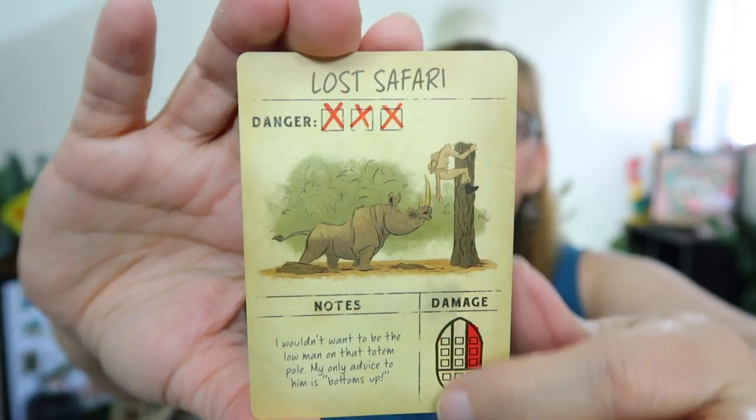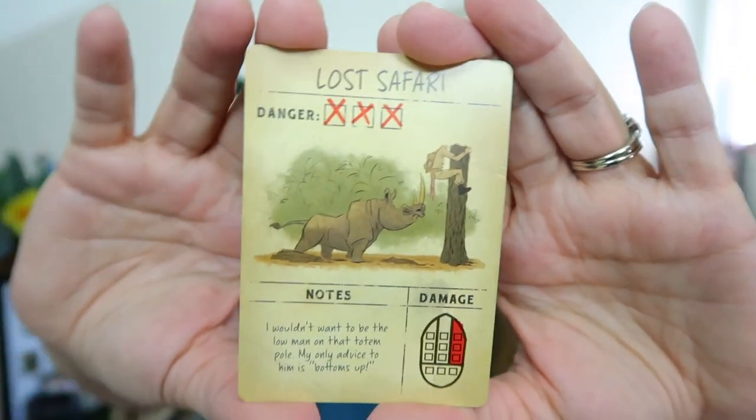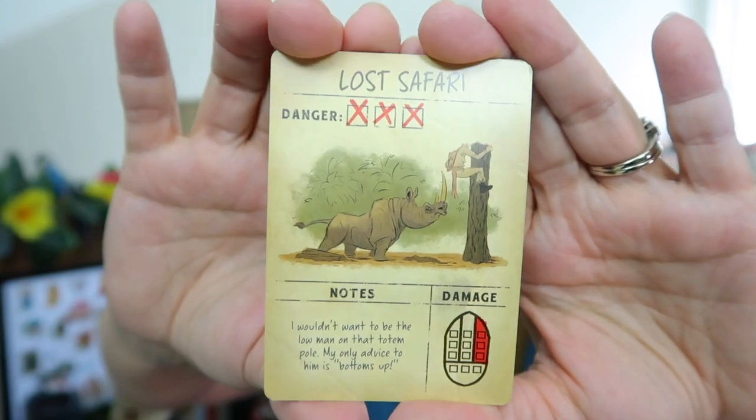So Lost Safari, I wouldn't want to be the low man on that totem pole. My only advice to him is bottoms up. So let me show you this one. It's fun because the cards also show some of the scenes that you see in the Jungle Cruise, which I love. And I just love the skipper commentary.